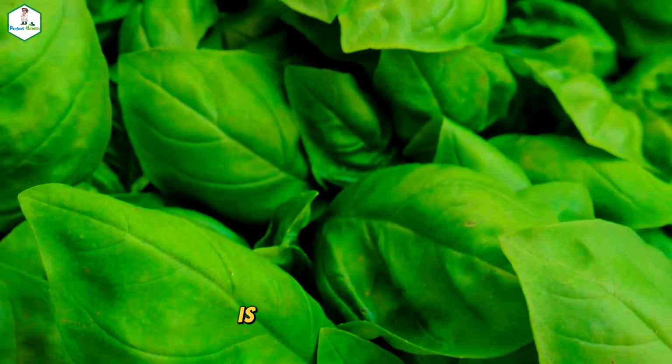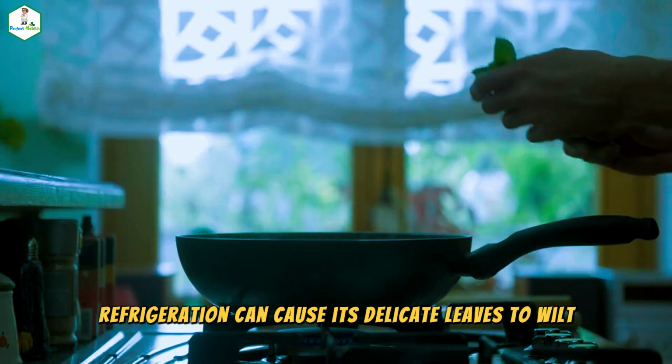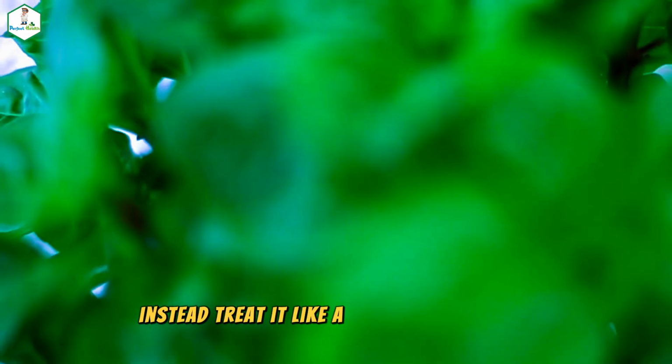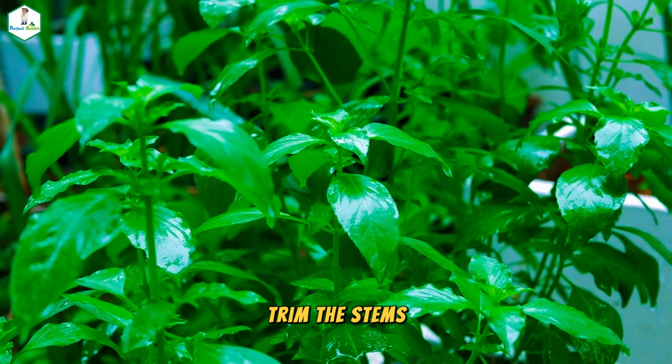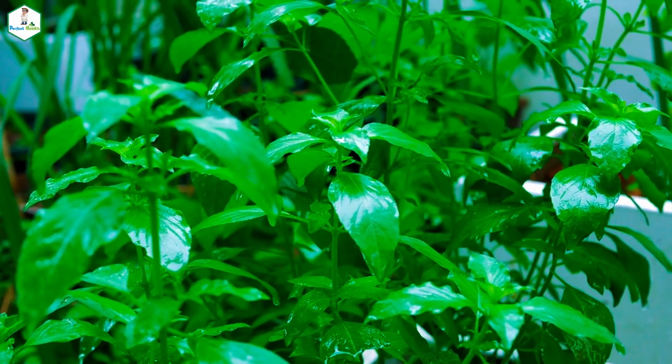Basil, the king of herbs, is best enjoyed fresh. Refrigeration can cause its delicate leaves to wilt and turn black, ruining its flavor and aroma. Instead, treat it like a bouquet of flowers. Trim the stems and place it in a glass of water on your counter, away from direct sunlight.